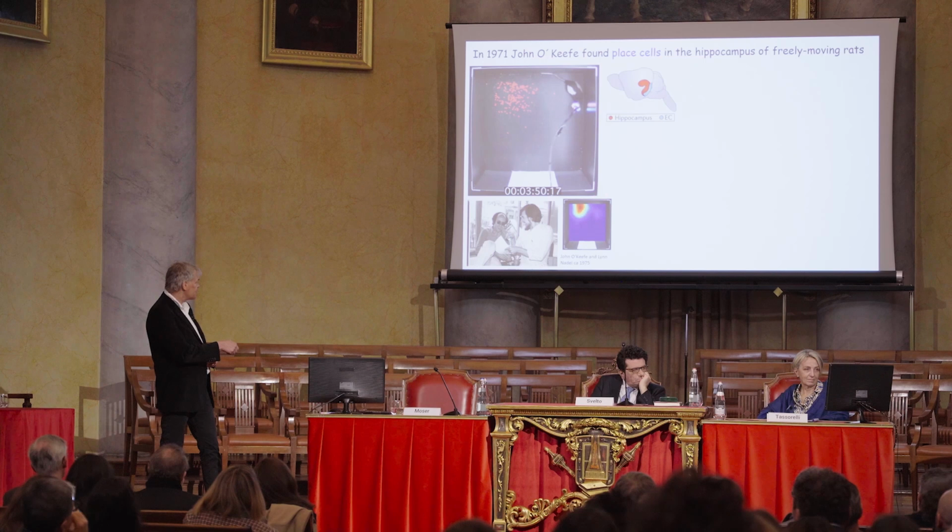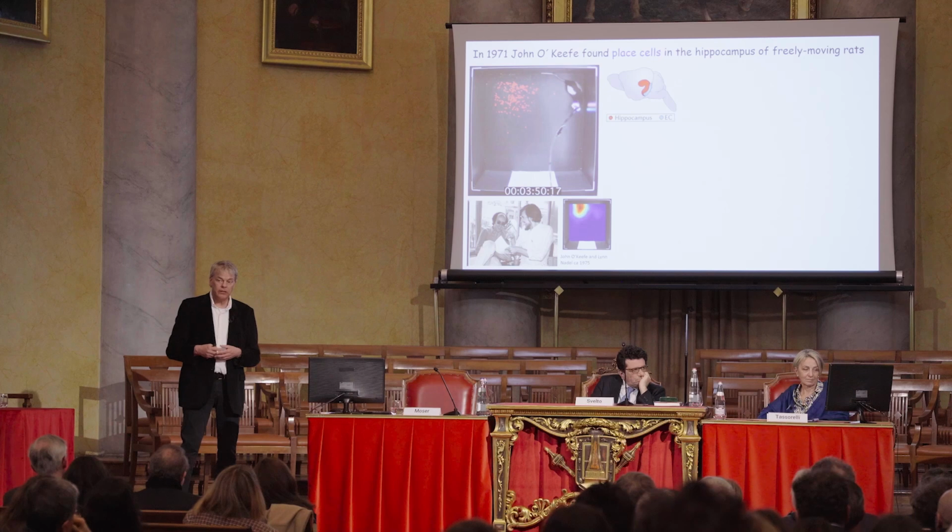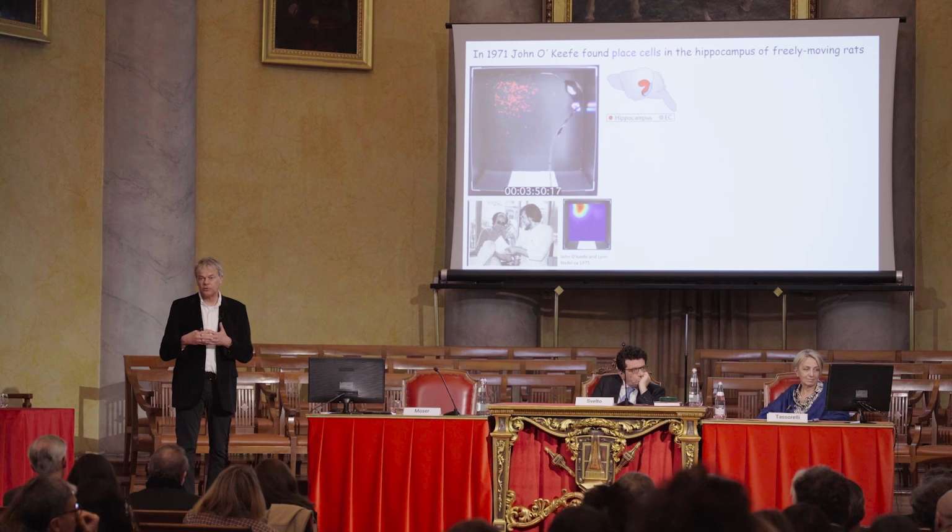This is O'Keefe and then Nadel. Together, after the discovery of place cells, the two suggested that these cells are part of an internal map in the brain, a cognitive map, as they called it, referring back to Tolman's studies in the 30s, 40s, and 50s, where he suggested there must be such maps in the brain. But of course, Tolman didn't have access to neural activity data. But they suggested these place cells in the hippocampus are the basis of such maps.